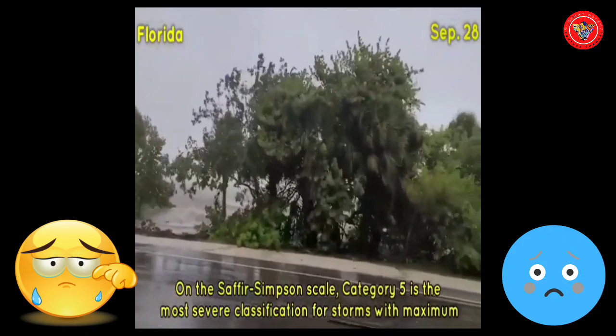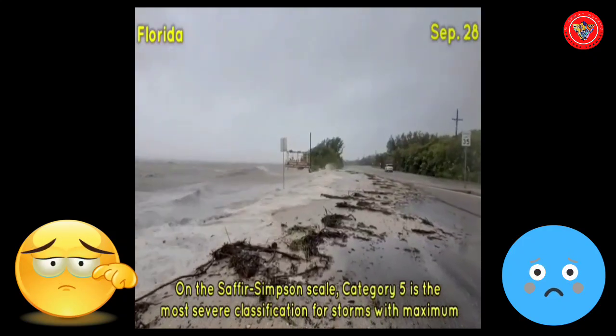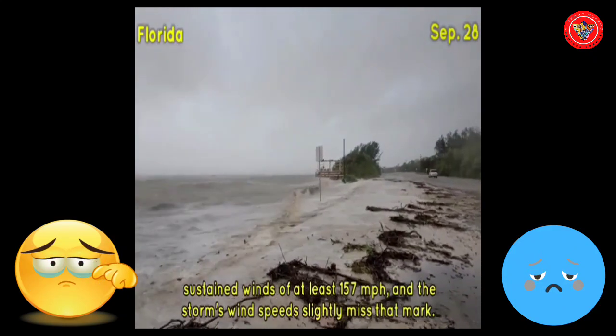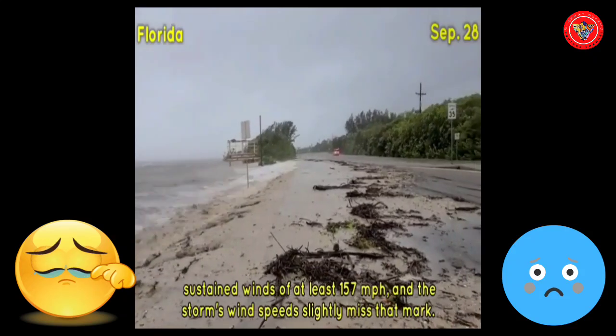On the Saffir-Simpson scale, Category 5 is the most severe classification for storms with maximum sustained winds of at least 157 miles per hour, and the storm's wind speed slightly missed that mark.